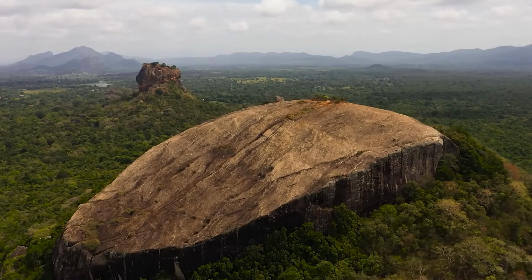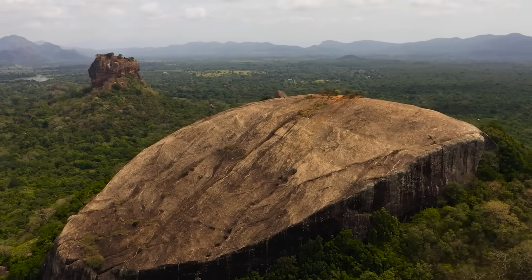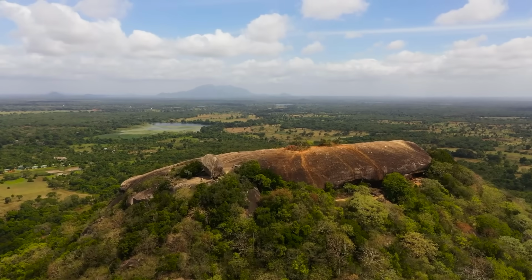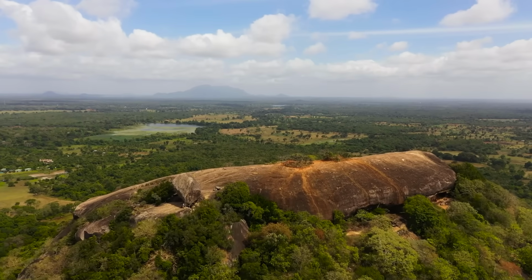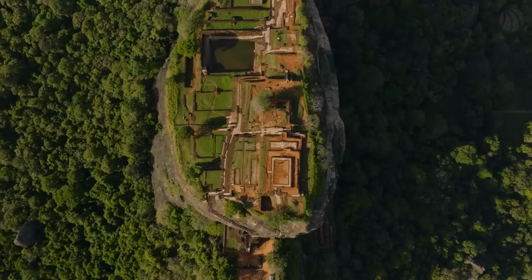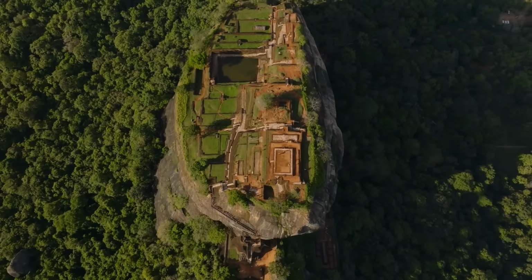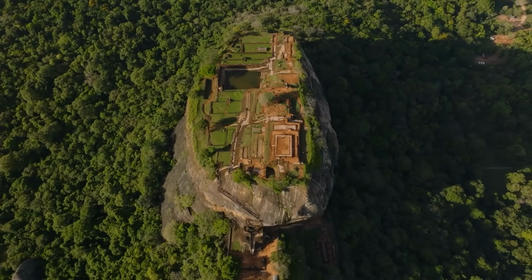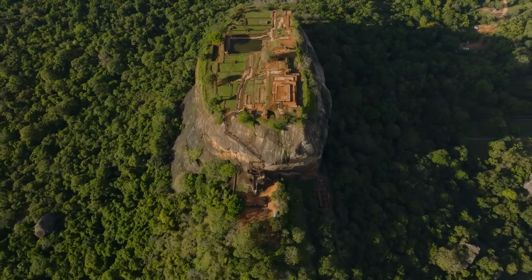The presence of large cisterns and rock pools on the summit ensured a continuous water supply, fed by the sophisticated hydraulic system originating in the water gardens below. The palace at the summit was designed not just for royal residence, but also as a formidable defensive stronghold, offering panoramic views of the surrounding landscape, allowing for early detection of approaching enemies. Sigiriya stands as an extraordinary example of ancient urban planning, landscape architecture, and engineering, demonstrating a sophisticated civilization capable of transforming a natural wonder into a monumental man-made masterpiece.